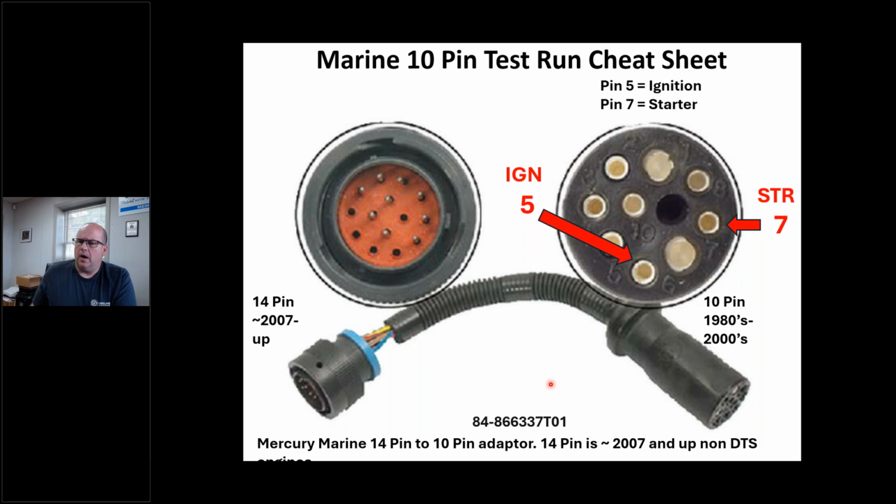If you ever have questions on this, I'd be happy to help. If you're not sure how to start an engine, you can always send me an email, and I'll be glad to help you. But the two things that I'm concerned about are starter, which is pin 7 on a 10-pin, and pin 5 is ignition.